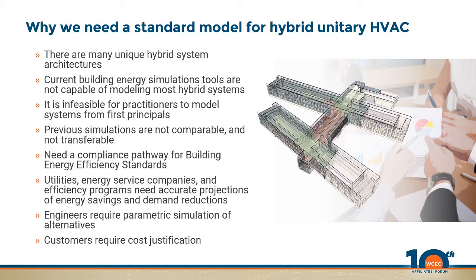But why do we need a standard model for hybrid unitary HVAC equipment? Well, in particular, there are many unique hybrid system strategies. For a paper that we're writing about this subject, I've recently been surveying lots of academic literature and trying to tally up all the different ways that smart people have come up with innovative strategies to integrate hybrid systems. There's easily more than 50 different architectures, and every building is going to need a slightly different strategy, even if there are generally standardized approaches.